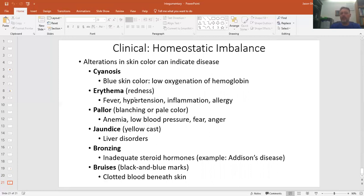Erythema is redness. We see this with fever. Somebody with hypertension, high blood pressure would do this because it's pumping more blood out to the edge. Inflammation, allergic reactions, getting more blood going to it, so it's going to turn more red. Pallor is paleness. So low blood pressure, this is just the opposite of it. You're not getting enough blood out to it. Anemia, you're not having enough blood. And fear and anger can cause it, like the saying, somebody's as white as a sheet, or white as a ghost because they're scared.